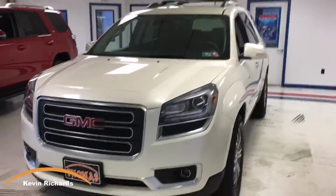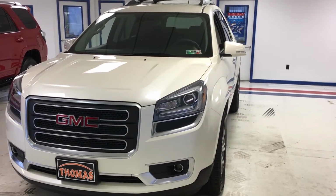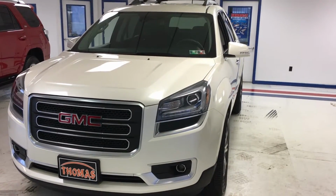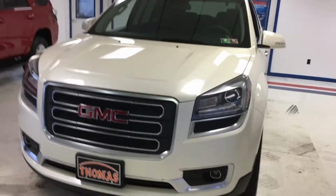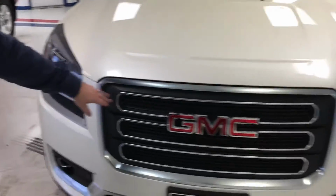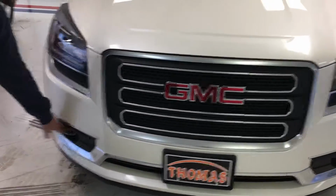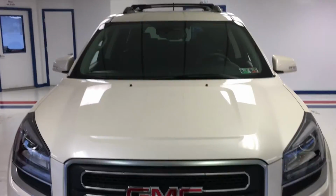I want to show you today a 2015 GMC Terrain SLT, beautiful white diamond. Very sharp vehicle. They did redesign the Acadias, I think in about 2014. Got a bolder front end. You do have high intensity headlamps. You got a very classic GMC grille. You do also have a high intensity fog light there on the bottom. As you can see, very pretty color, very stately front end.